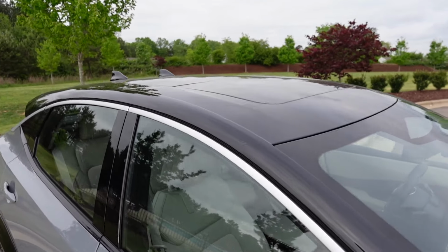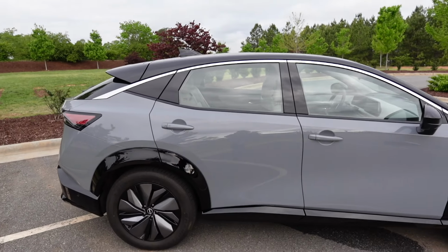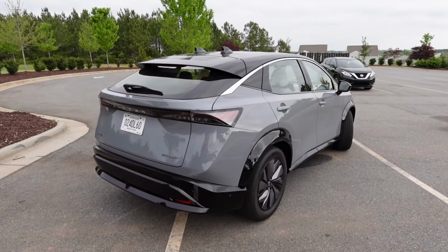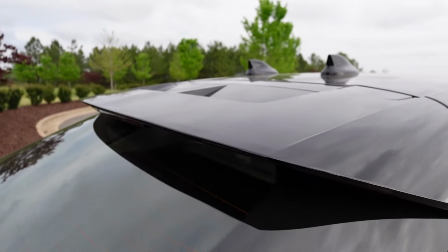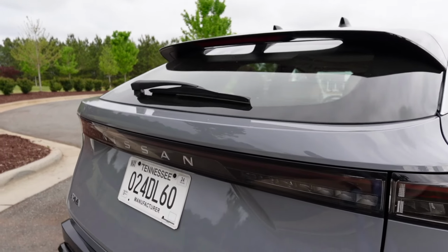Up above, you're going to see the panoramic roof with two shark fin antennas, and then the side profile is pretty cool. It's a bit of a short and stubby looking crossover, very low overhangs front and back. But I like how it all comes together. It's a pretty cool looking car. You can see the integrated spoiler coming off the roof and a very sloped rear end. So it cuts downwards very sharp to the rear end of the car.